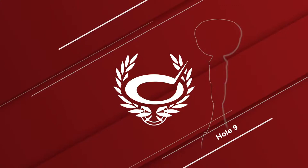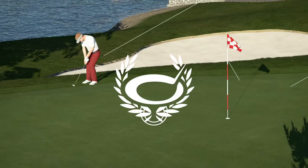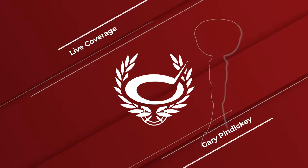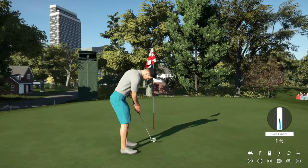Let's go to our man John on the ground. There's something brewing down there. Let's find out what it is. Well, I'm down on the ninth. This is Ian Poulter's next shot. And this putt to move into the top five.